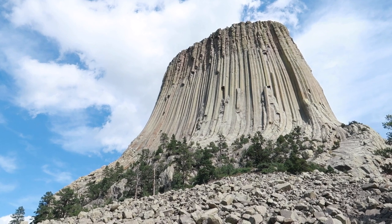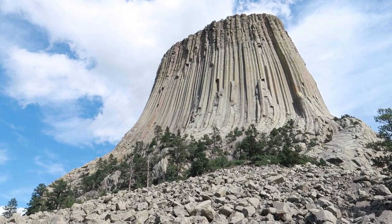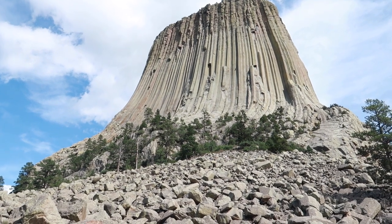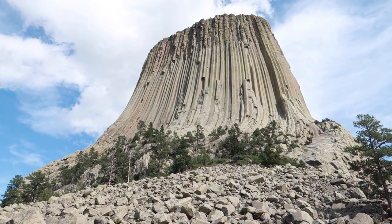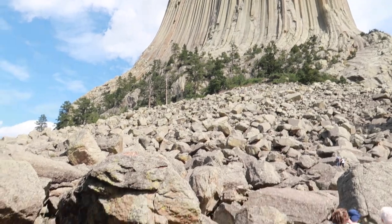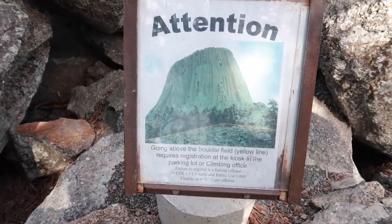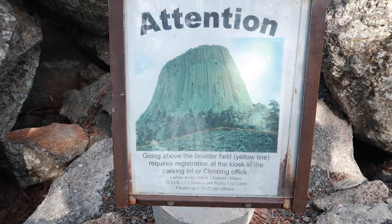Only to the yellow line. The yellow line up there. Up there? So there is like a photograph with a yellow line on it saying how far you can go up the mountain. And everybody is confused. They think there's a big yellow line up there in the rocks. It's pretty funny. So we just really enjoyed this stop.